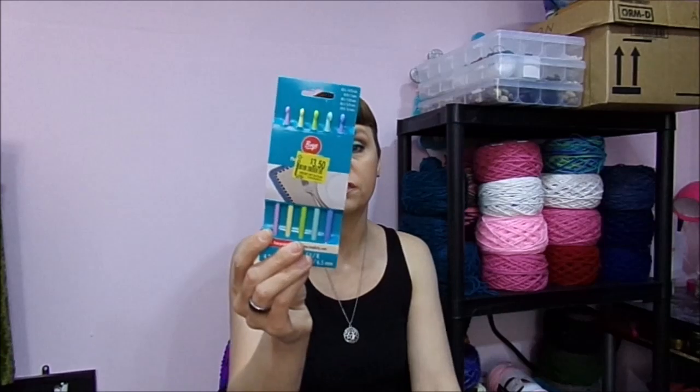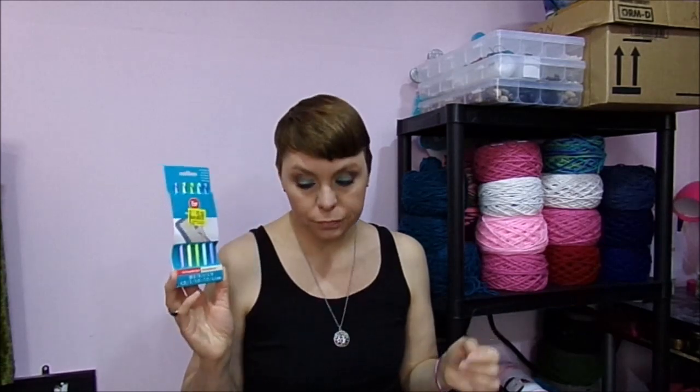They are plastic, and I don't mind working with plastic, so I'll be adding these to my crochet hooks over there. They had a full set of the plastic crochet hooks, size 4.25 millimeter all the way up to 6.5, and they were $3.50. That is the range of crochet hooks that I use most of the time. I rarely ever use anything smaller than that, but I thought I would go ahead and grab them because I always need more, 5 millimeters and 5.5, so $3.50 for that.